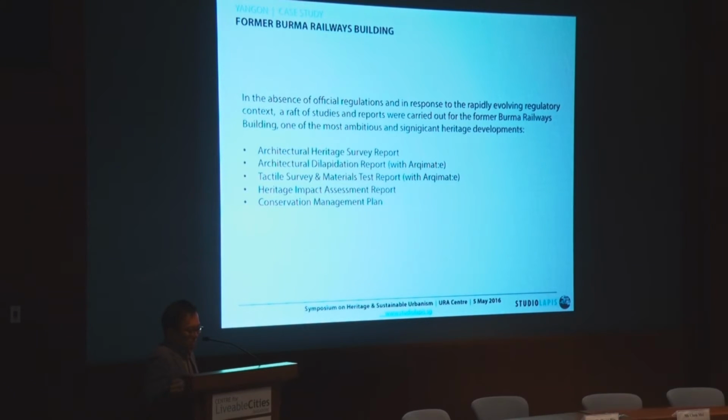So the project I'm going to talk about is the former Burma Railways building. Because it has no official regulations, and there is a regulatory framework that is changing, we had to do much more studies and reports on the building itself. Not just the site, but the surrounding. For example, we had to do a very comprehensive documentation of the building, a very detailed survey of the condition. We were asked to produce a heritage impact assessment and also a conservation management plan. All these reports are in the order in which they were produced. So this started in 2013 and this is 2016.